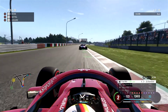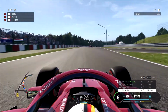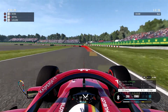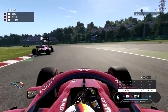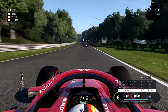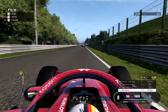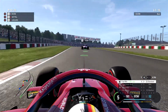In front of us is Ocon and then Alonso. And I think it's one of the Haases. So yeah, a little bit too aggressive there. So we have to watch that. We can't afford to lose any bits of front wing, because we are in a different race to these guys. These guys are having a normal race, but we are in a recuperation race, if you know what I mean. So our objective is to move up as many places as we can, and that's what we are doing now. We are doing a nice job.